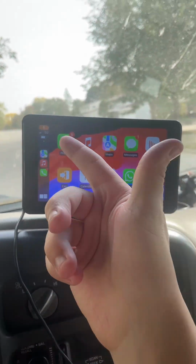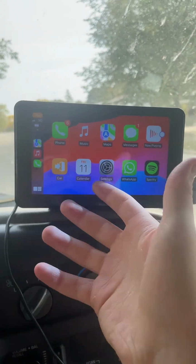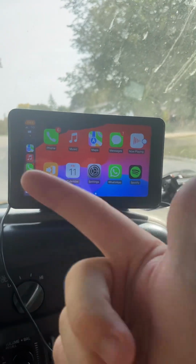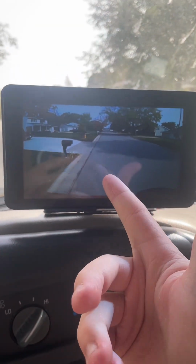My favorite part, it comes with built-in Siri, so I can control all of this hands-free. And no matter what music app you use, it's going to automatically show up on here with all your songs and your playlists. Oh, and not to mention, it does also come with a backup camera.